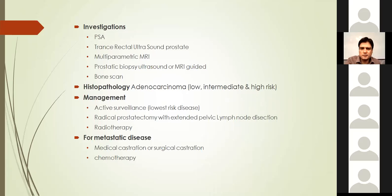But active surveillance requires a promising nature of the patient and the clinician. If the patient lives far away, in the peripheries, it's not always easy for the patient to come every 6 months or 3 months. So in those patients, active surveillance is not the choice. You should go for radical procedures. But if a patient lives in the same city and promises to come for routine checkups, then it's good for active surveillance. Once you see the disease is progressing, you can always go for a radical procedure.